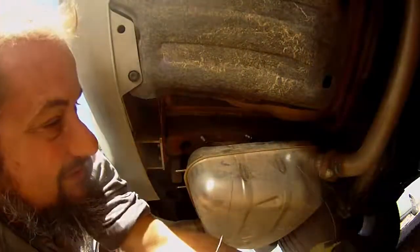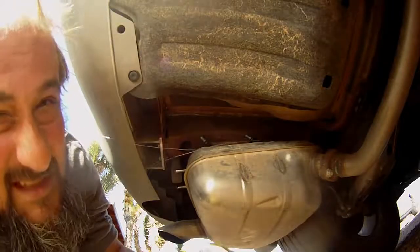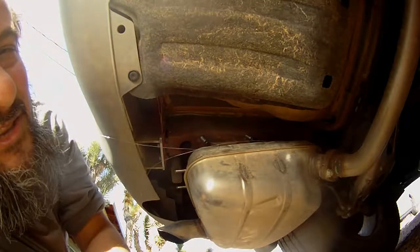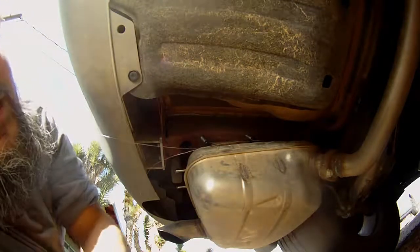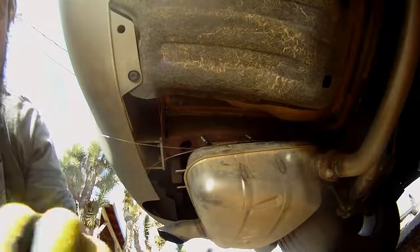Alright, we got those two. It's going to be the exact same procedure for the other side, so I'm going to do those and then get ready to put this in and finally hook it up. So catch you guys in the next one.